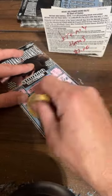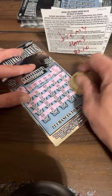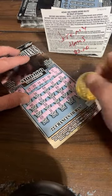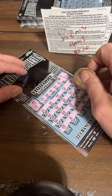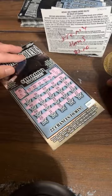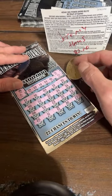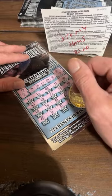19 and 28. We got a 28, ladies and gentlemen. How many do we have? We have 75 tickets. I don't know how many we've scratched already, but we got a pile up here. We got plenty left. Looking for a 14 or a 34. Don't have them. We got the 28 and 28 only for a $50 winner.